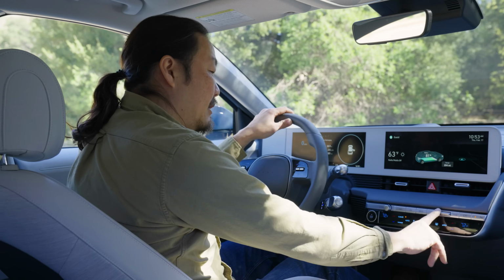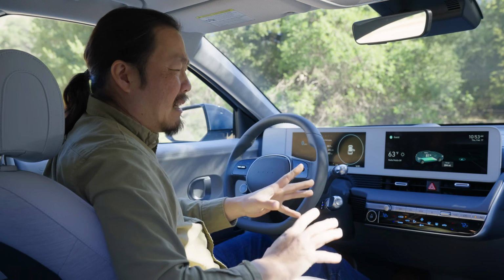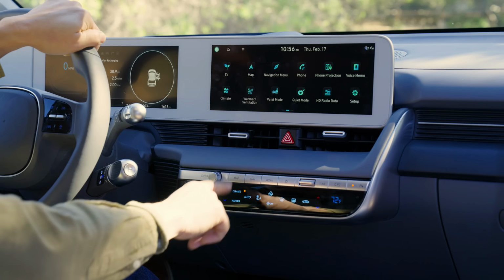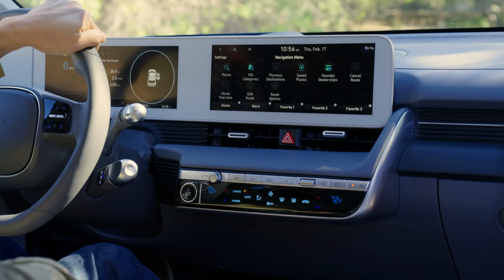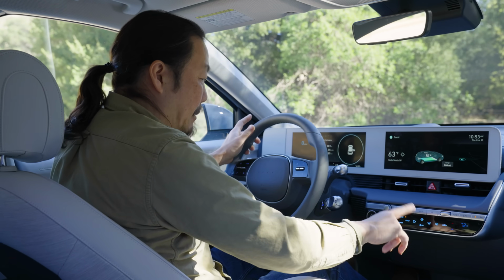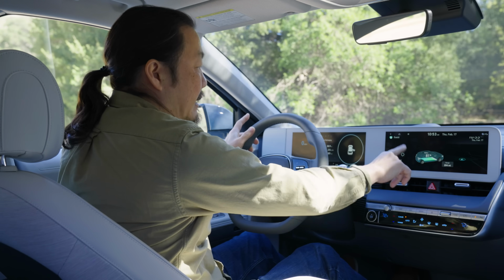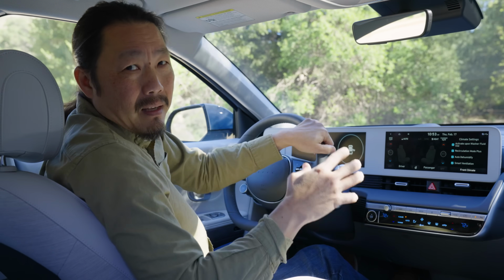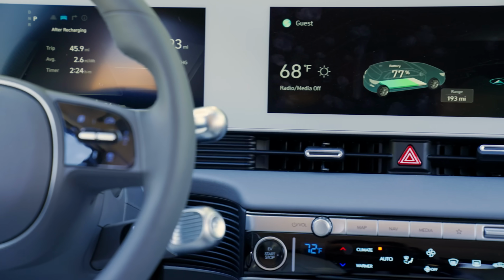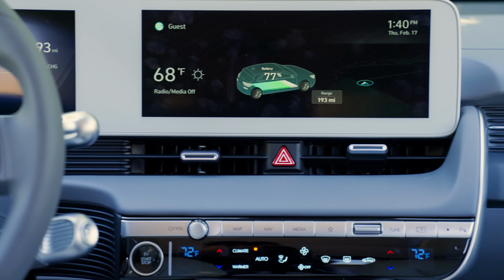I like how there are these physical shortcut buttons that kind of help you get to some of the more commonly used functions, but I do wish that there were separate buttons just for seat heating and ventilation, because you kind of have to dig through some of the menus to get to the seat controls here. And it takes a few extra seconds if you use the voice control, plus it kind of cuts out whatever you're listening to.